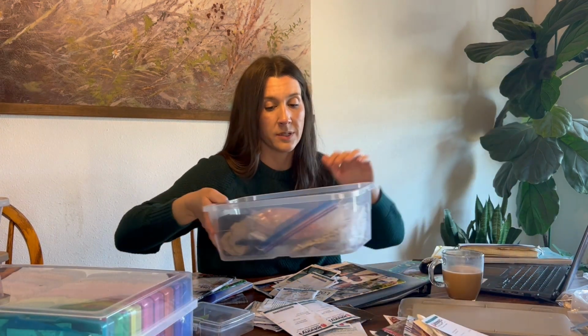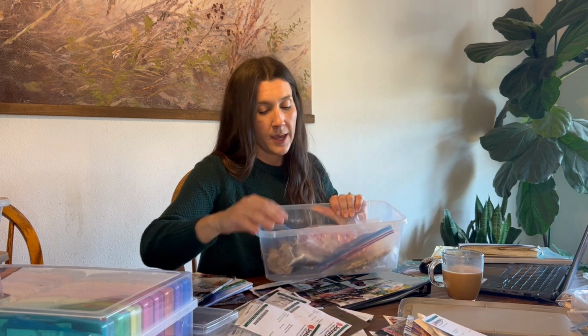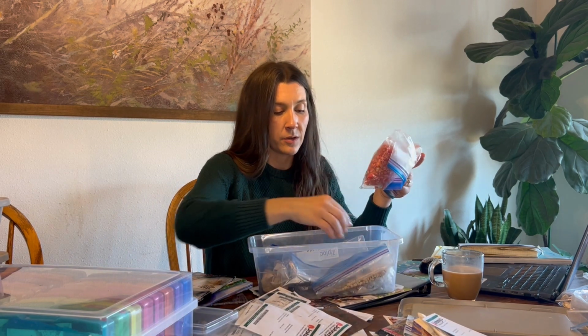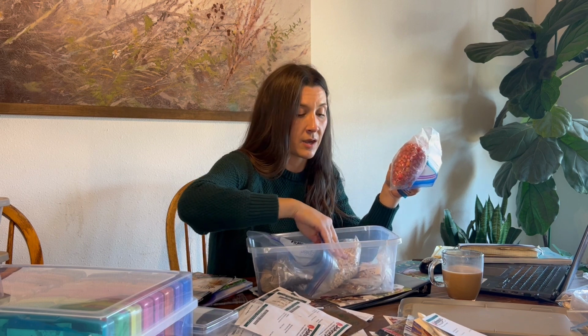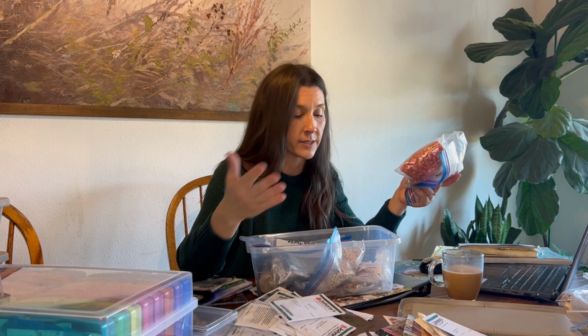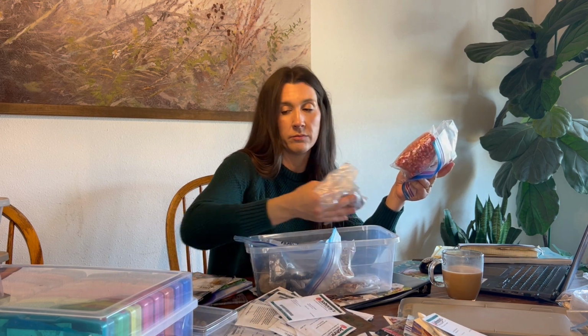I also keep a plastic container of seeds for seeds that I'm buying from my local farm store. Typically, those seeds are going to come in a larger quantity than the seed packets that I would get from Johnny's or Baker Creek Seeds, and so those don't easily fit in that storage container.